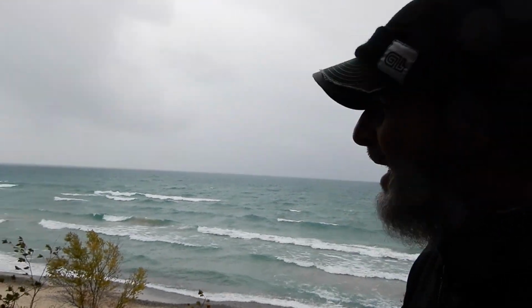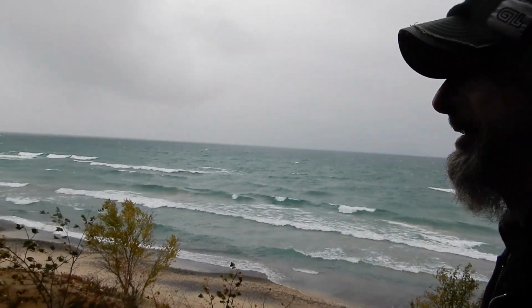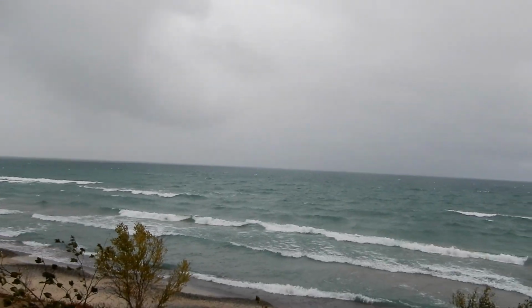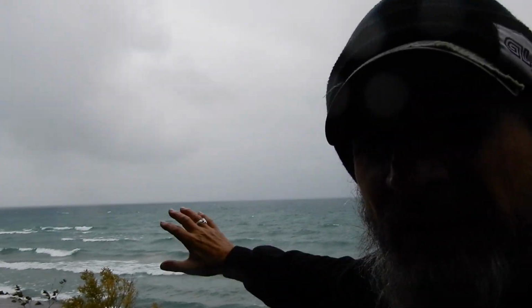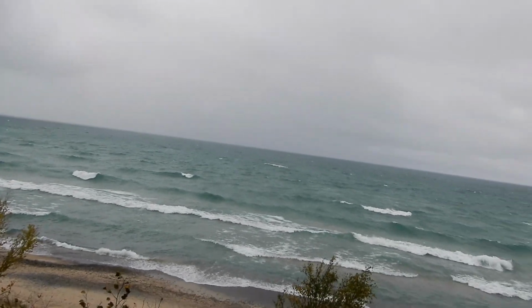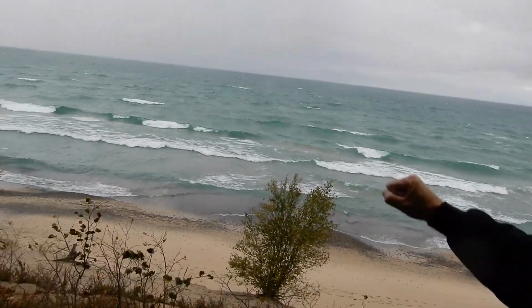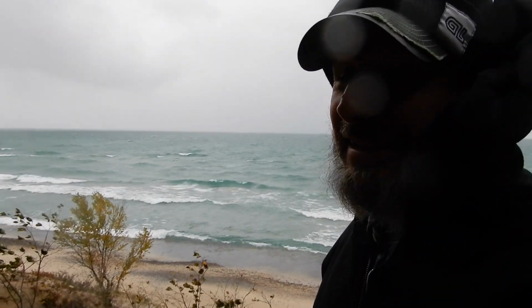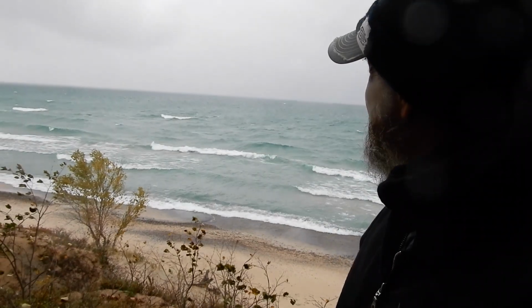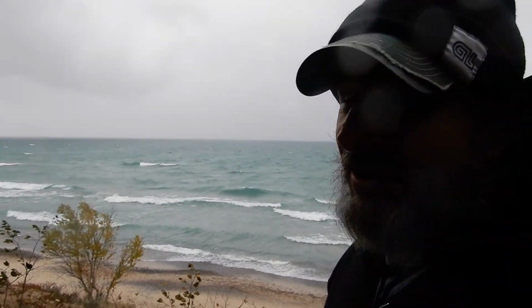Yeah, this is a lot different right now. This has totally changed within the hour. That out there, when that hits, that water almost disappears. You won't be able to see it. Woo! That is Lake Superior right there. She's coming in strong, coming in hard.